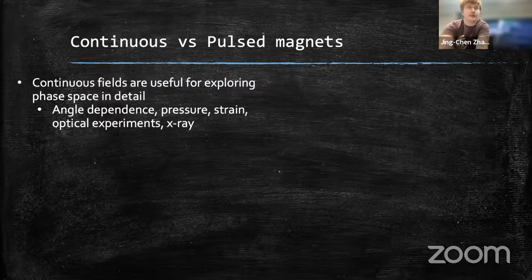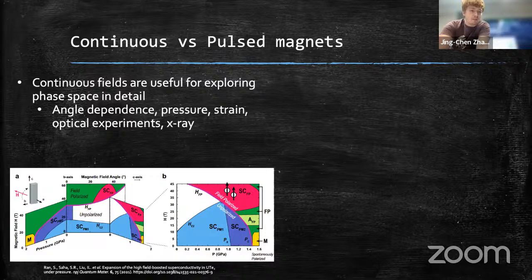Good question. Okay, here's an example of a complicated phase diagram you can do with continuous fields. Normally you're just doing field, but you can also do angle. You can apply pressure if it's inside of a pressure cell. You can get really detailed studies in these continuous magnets.